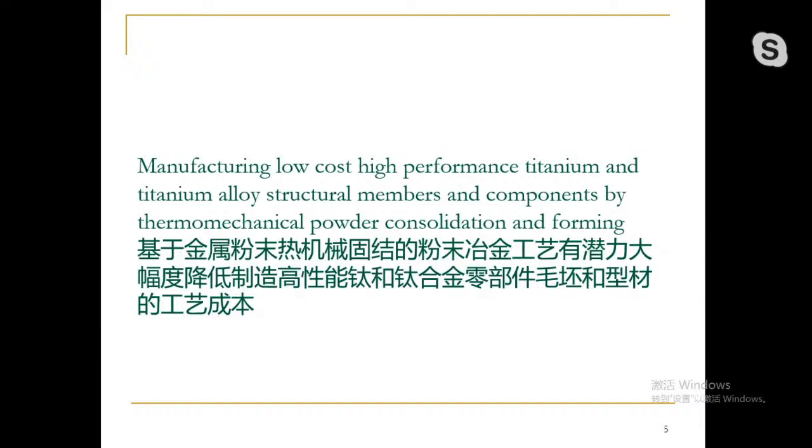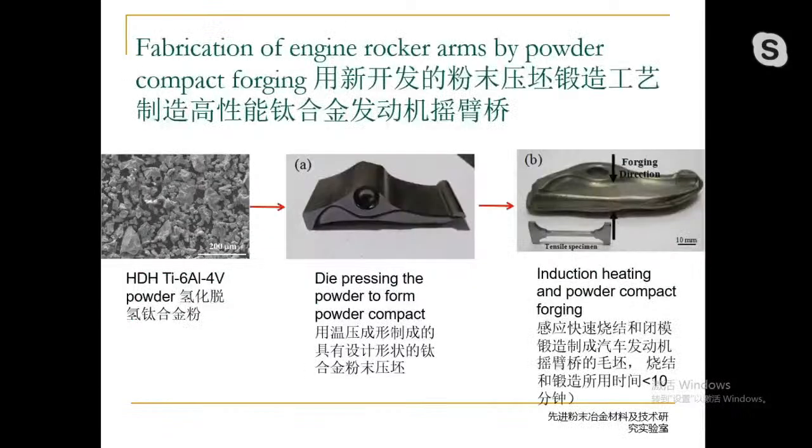The first part is on titanium. Of course, our products also involve iron alloys like steel, but in my presentation I do not have any slides on steel yet. We just stopped working on that. Our work mainly focused on titanium alloys and aluminum alloys and sometimes also metal composites. To a small extent, we do some work on brass and copper.